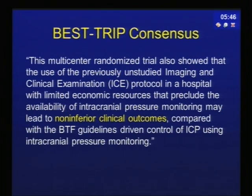Anyway, Randall Chestnut, I have it on my laptop, I don't have it here, but basically he says he would never treat a patient without an ICP monitor. He does not mean BEST-TRIP to be a call to give up ICP monitoring, which is unfortunately happening quite often. He didn't mean it that way, but that's the way it's been interpreted. But what I'm trying to say is, if you cannot do ICP, it doesn't mean you're doing badly.